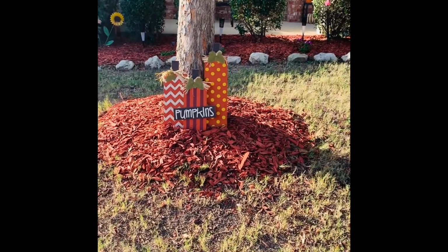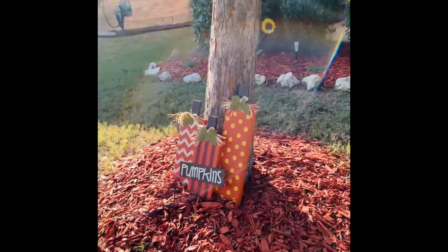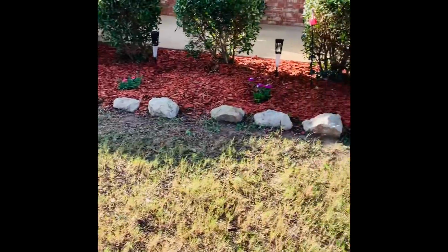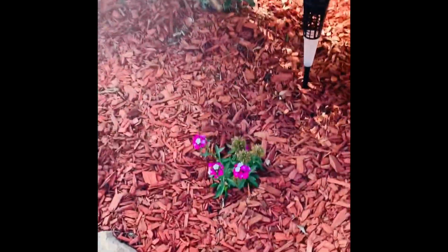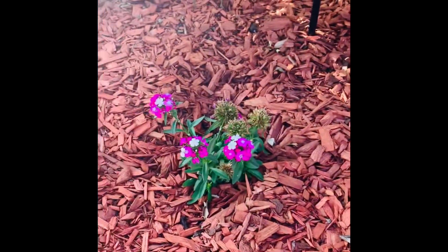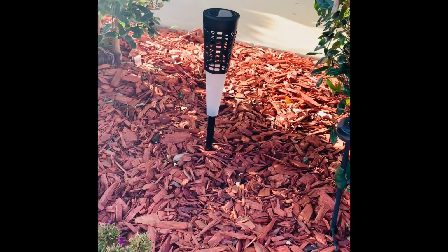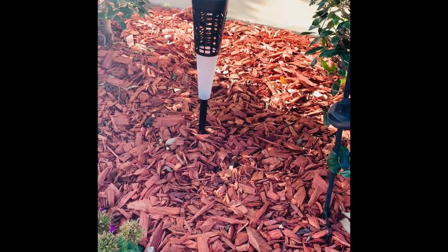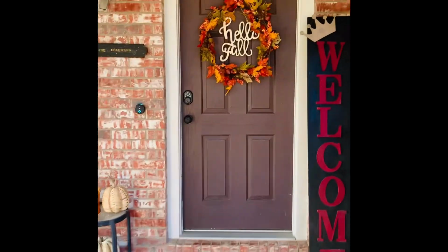Finished product. This is our pumpkin side. And then look at our flowers, y'all, that I posted the other week. They're so pretty, they're getting big. They have some cute little lights. Hubby brought me these the other day. They change color at night. They're really cute. And then I actually made this wreath.